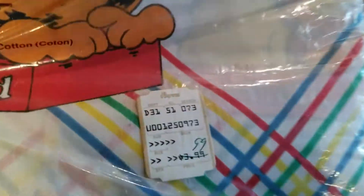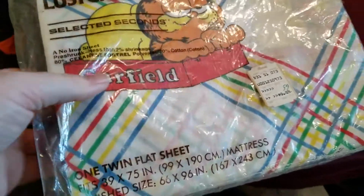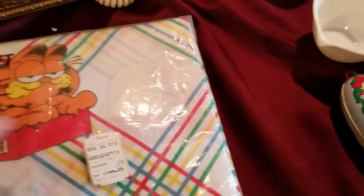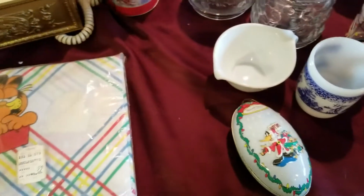This is another cool piece that was never used. It's dead stock, still has the original tag. It's from J. Byron's, a one twin flat Garfield sheet. Still new in packaging, that's what you want to look for. It also still has all the trademarks on it as well. So that is an awesome piece.